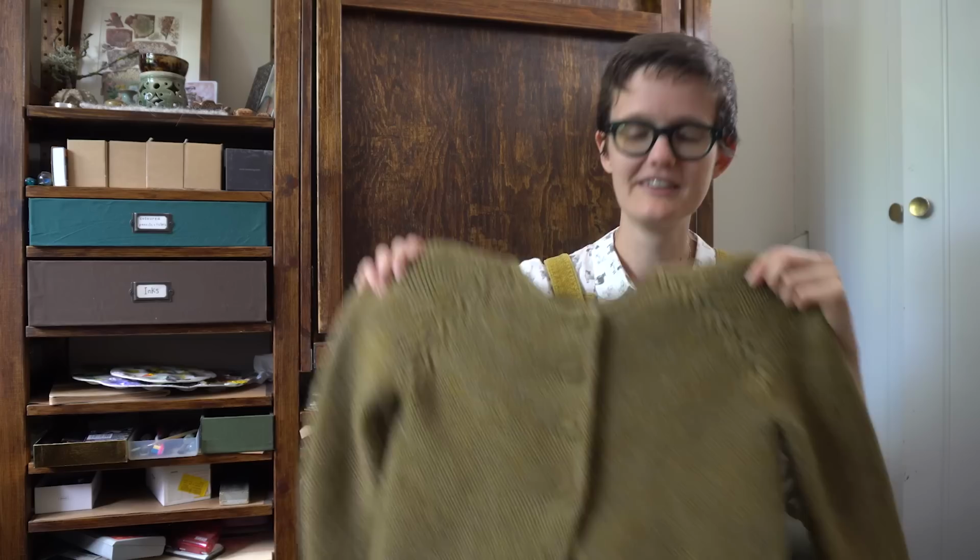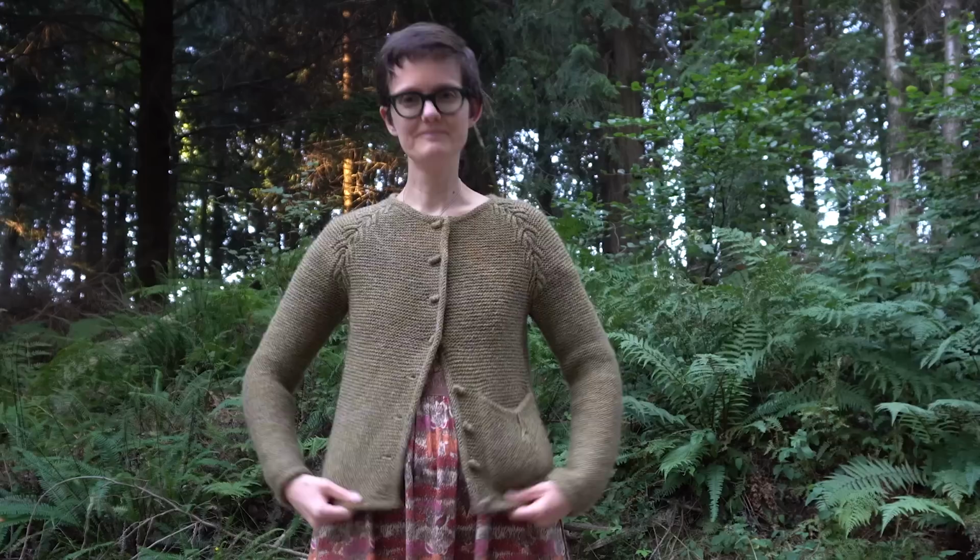Let's get on with it, shall we? My first finished project is my Dijon Forêt cardigan by Carol Sunday, lovingly called my COVID cardigan because I cast it on and knitted most of it when I was pretty poorly with COVID. I'm now well on my way to recovery and my cardigan is finished.